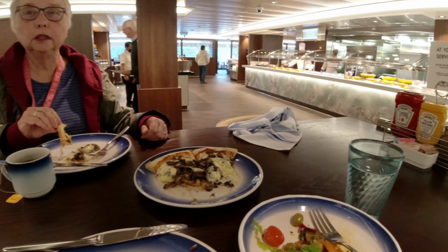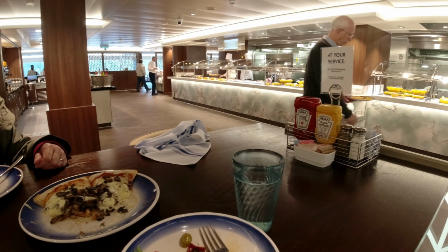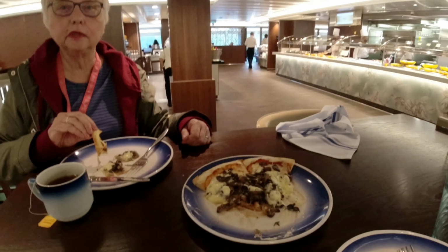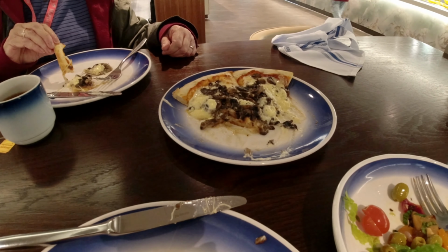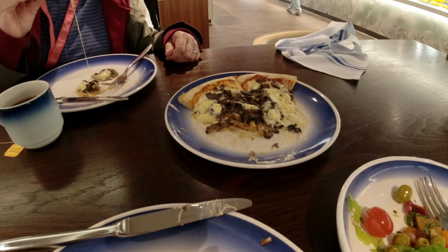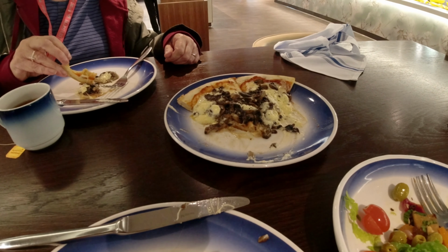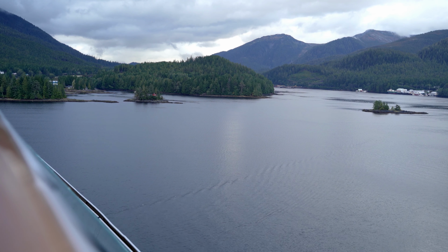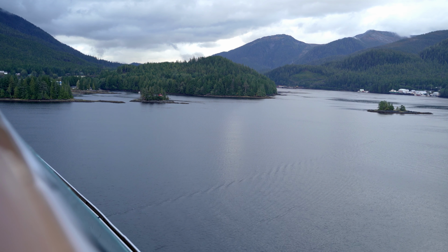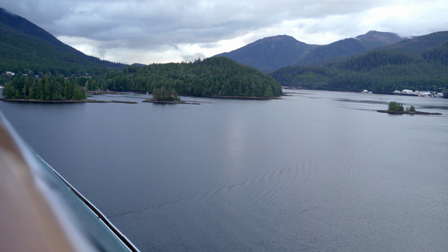So we waited for a few minutes, and after a while we were waved over from our table, and sure enough there's half a pizza covered in mushrooms and cheese, and just as hot as any pizza would be coming out of the oven. In the evening we depart Ketchikan and cruise amongst the islands.